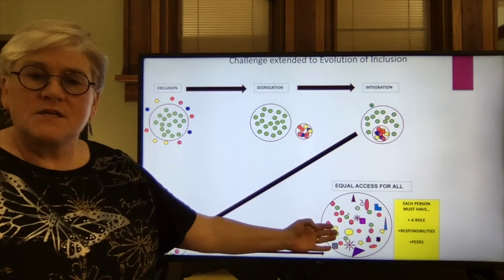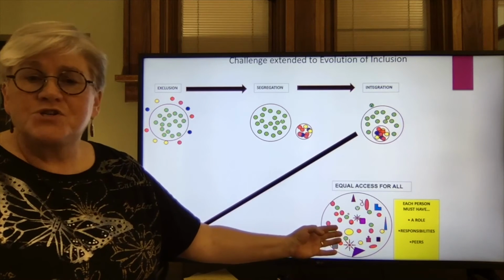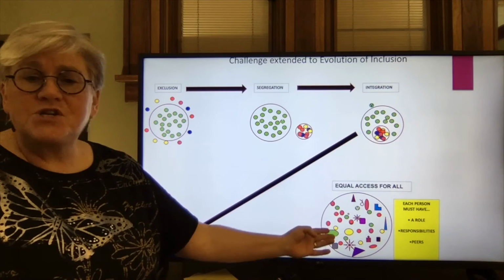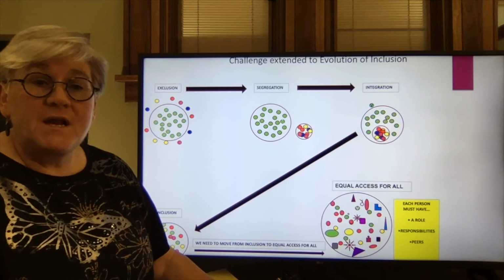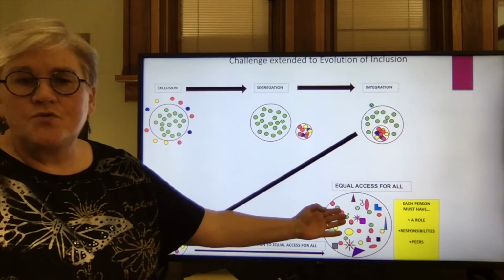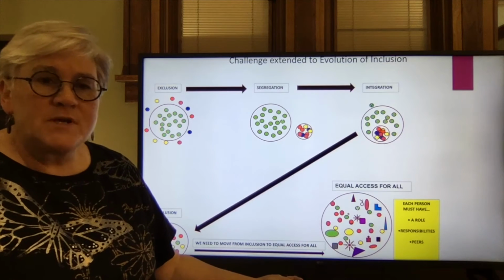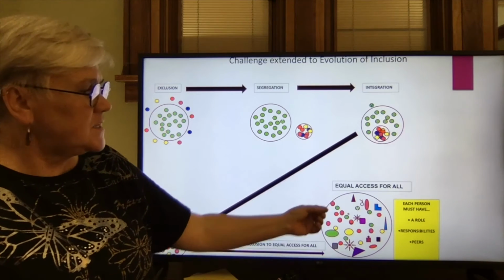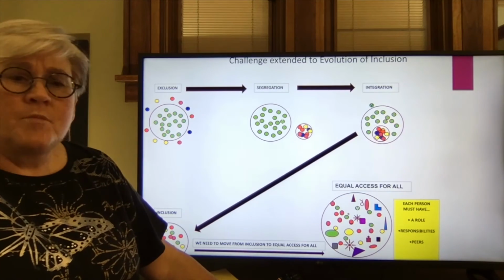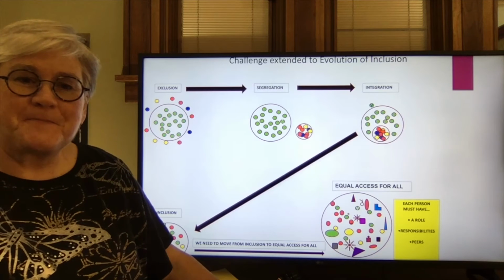And look, in this circle, we're not all little circles. We're not just green or yellow or red. We have many shapes and sizes, many colors, many differences. And truly what unites us and gives us value and purpose and meaning is that each one of us must have a role, we must have responsibilities, and we must have peers.